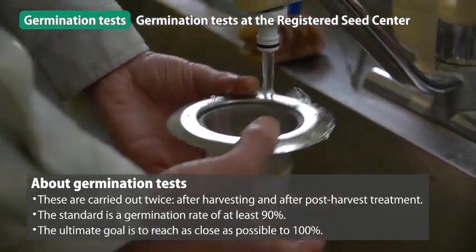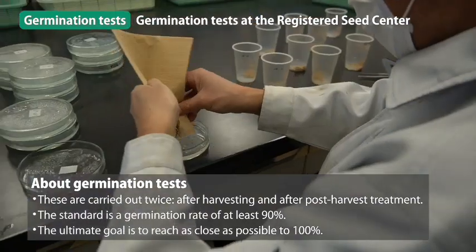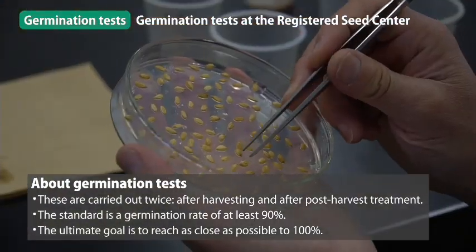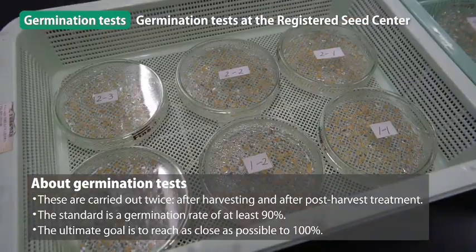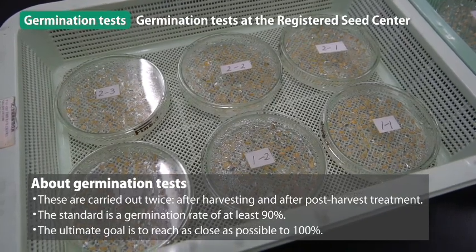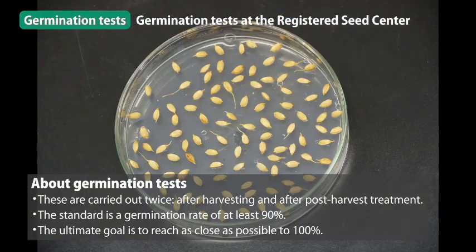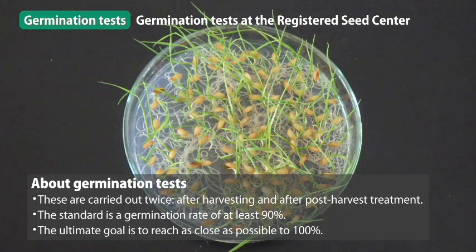Registered seeds that have become a product undergo germination tests in a laboratory. Germination tests are carried out twice, after harvesting and then after post-harvest treatment. The number of days to germination, sprout growth, and root growth are used to assess normal germination. The qualifying standard is for a total seed germination rate of at least 90%. The ultimate goal is to reach as close as possible to 100%.